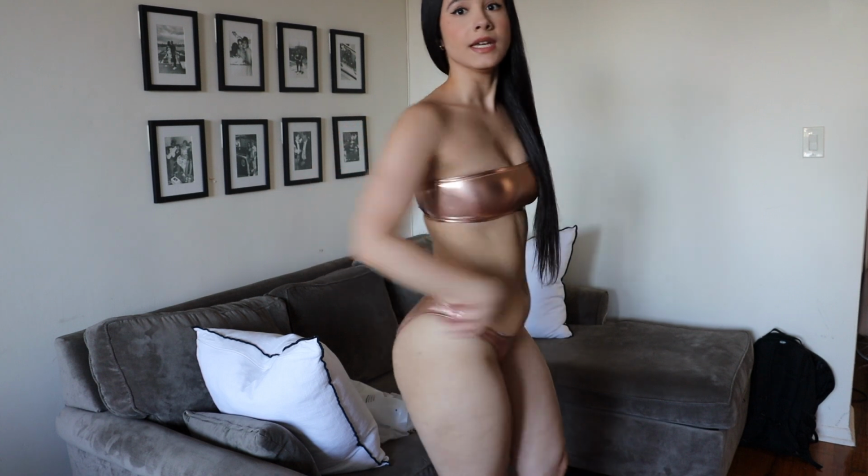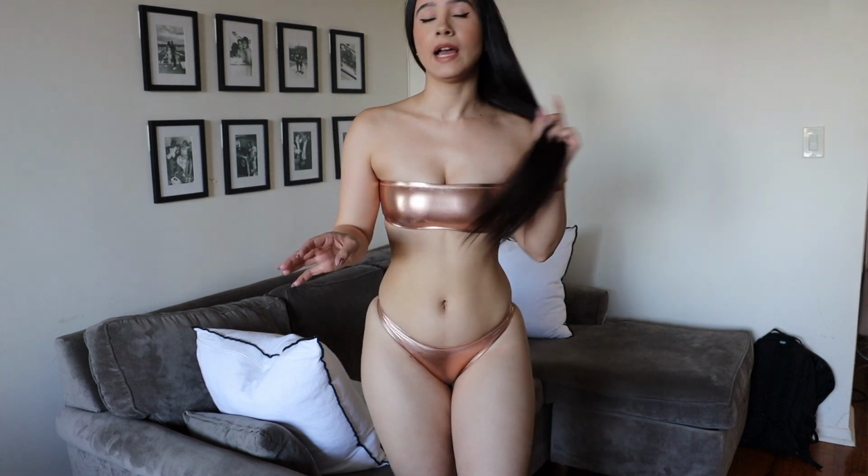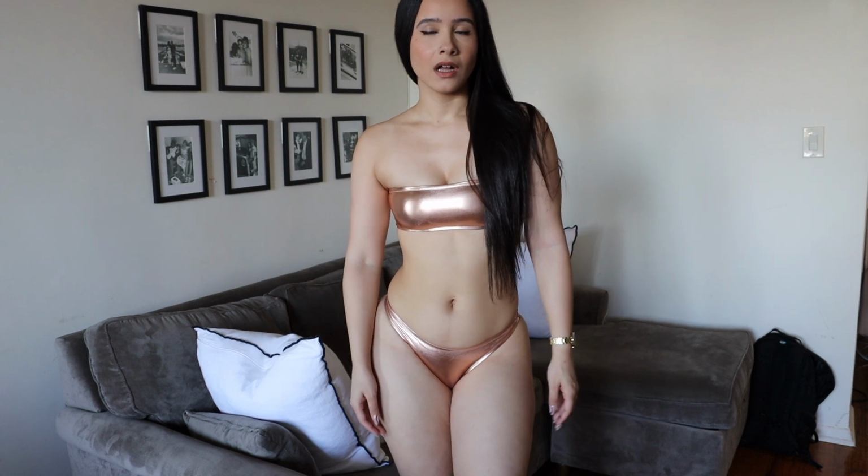Bottoms are pretty good. They're just digging on my sides. The back of it is just a little bit cheeky, which is fine. I like the fact that it isn't too cheeky, and it's actually pretty comfortable. And the color, I think it's an adorable color for the summertime.